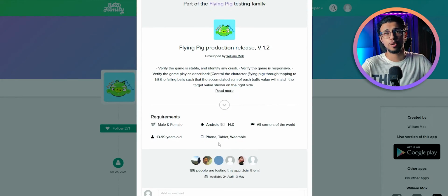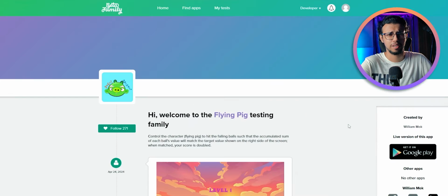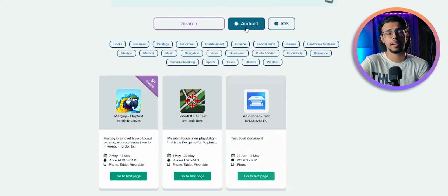It's just taking inspiration. And you can see some of them allow super old devices running like Android 5, which is ancient. I think it's called Lollipop or something. I don't think anyone has such an old device, but if you do, that supports it. So yeah, go ahead and check this out, Beta Family. I'll link it down below.